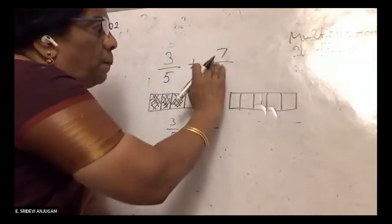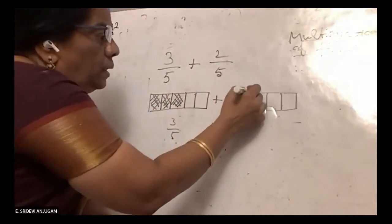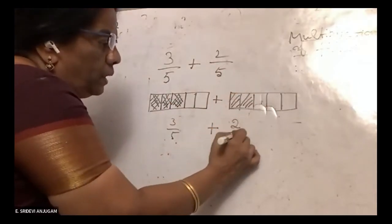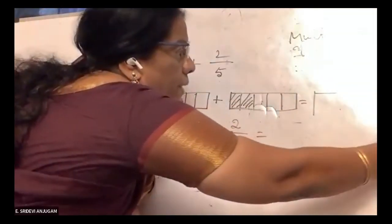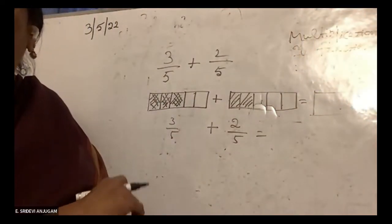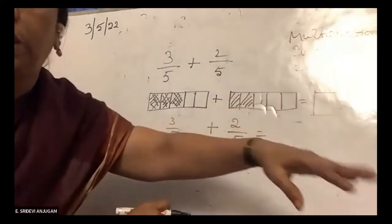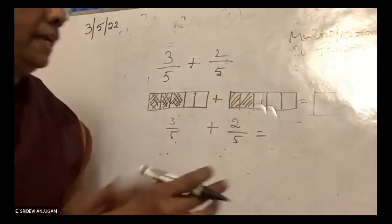7/5. 7/5 is not possible here, so I have to take it as 2/5. Now, next we have to ask them to put them together. Then immediately they will draw 10 boxes. That is wrong. No need to take 10 boxes. Here the denominators are the same, so we can write the denominator as 5.